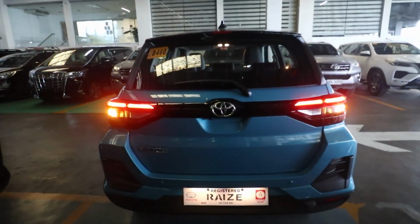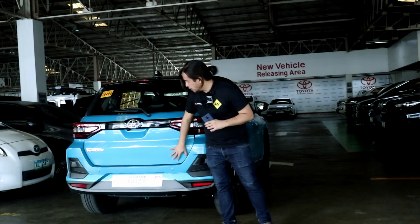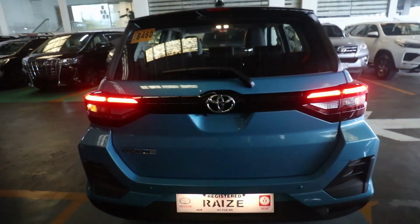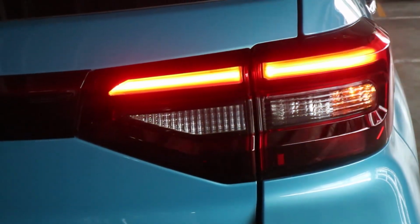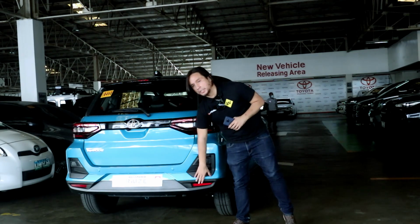So at the back, the Raize G and the Raize Turbo look almost exactly the same as well. Except, of course, for the badging. There is no badging. Oh. So you don't even get badging for the Turbo, so you can't tell them apart from this angle. Like the G, you also get LED tail lamps, and you get the same blacked out accents. You don't get fake exhaust dips, thankfully.